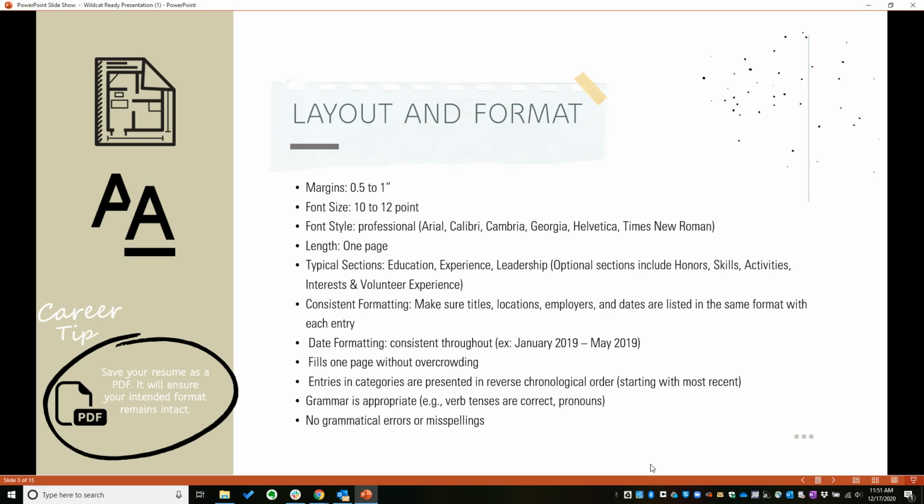And make sure that you go through your document so you don't have any grammatical errors or misspellings. In the next sections, we're going to go over what makes a resume. So we're going to dive into the different basic 4 sections.